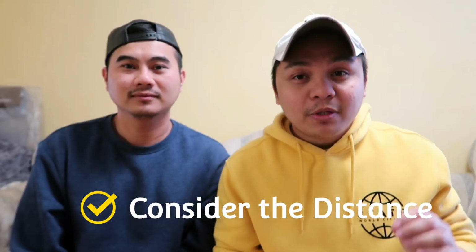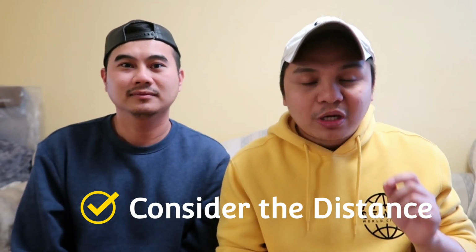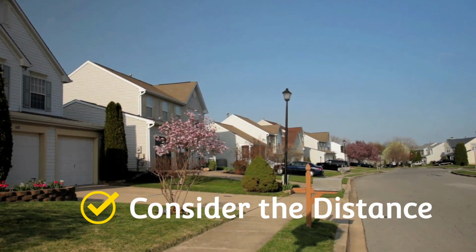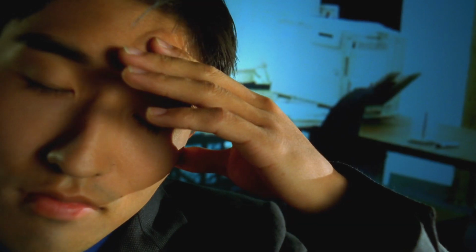Today's topic is all about finding a house, an accommodation, or a flat here in the UK. Look for a house or an accommodation that is convenient for you in terms of distance from work and distance from amenities and facilities. The main goal of choosing a house is to be close to wherever you work. You are so tired after work, so you don't want to spend most of your time traveling and commuting. Kasi gusto mong makasave ng pera at the same time makasave din ng energy.